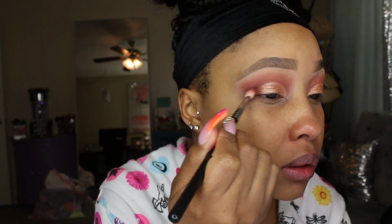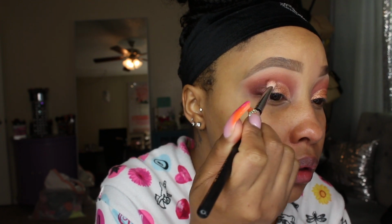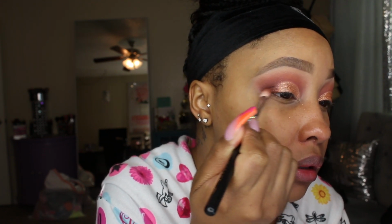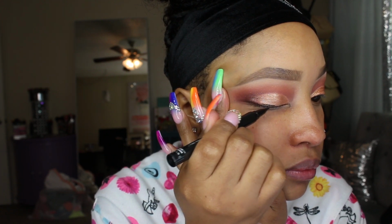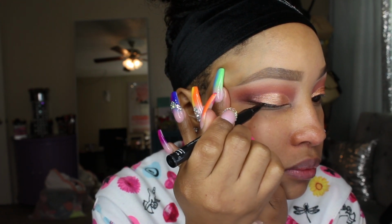I feel like I needed a darker color in the outer corner, so I'm going to take this really dark chocolate brown color. This one is shimmery, but in the outer corner area, it just blended out really nicely, and you can't even really tell that it's so shimmery. It doesn't look crazy.